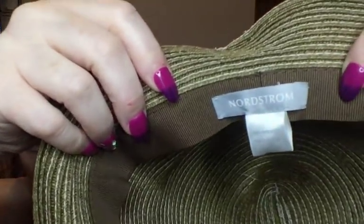All right, first item I picked up is kind of crumpled. I don't know if it was crumpled when I got it or if it got crumpled in my bin, but I'm going to try to reshape it. It's a little straw hat, looks like. The reason I got it is that it's a Nordstrom brand hat, and it's in fair shape other than being a little smushed. But I think it'll reshape okay because it's that straw style hat. So I'll reshape it and get it up on eBay.